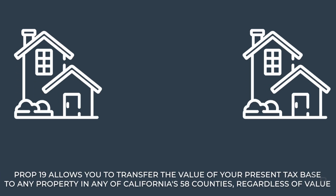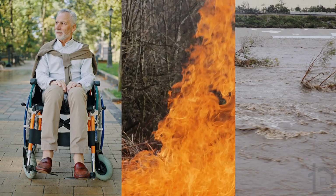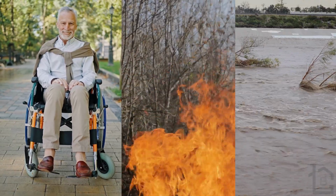What Prop 19 allows you to do is transfer the value of the current tax basis on your home to any property regardless of value in any of the 58 California counties. This also applies to people who are severely disabled or victims of wildfires and other natural disasters.